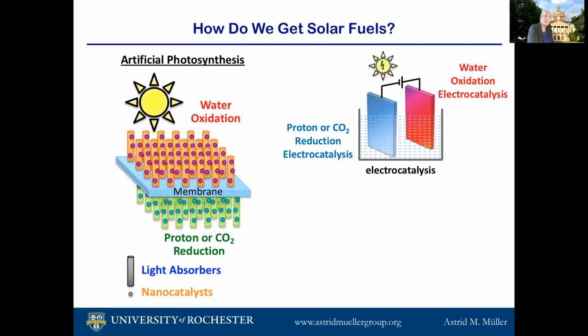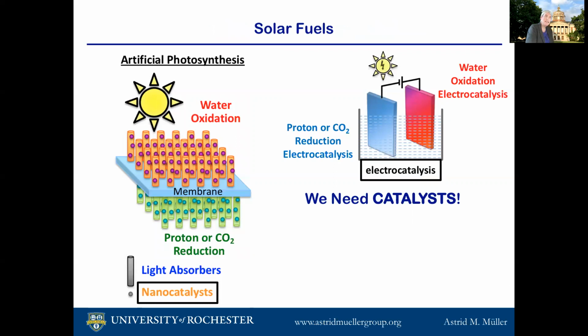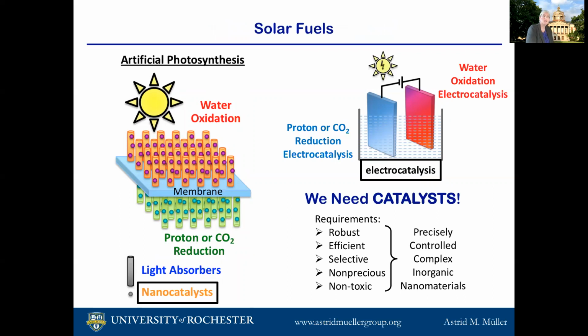So how can we get this? We can have two different device designs. One is mimicked after nature, it's called artificial photosynthesis. And the other one is just electrocatalysis with solar electricity as energy input. But in any case, we need catalysts. And they need to be robust, efficient, selective, non-precious, and non-toxic. And that means that we need precisely controlled, complex, inorganic nanomaterials.